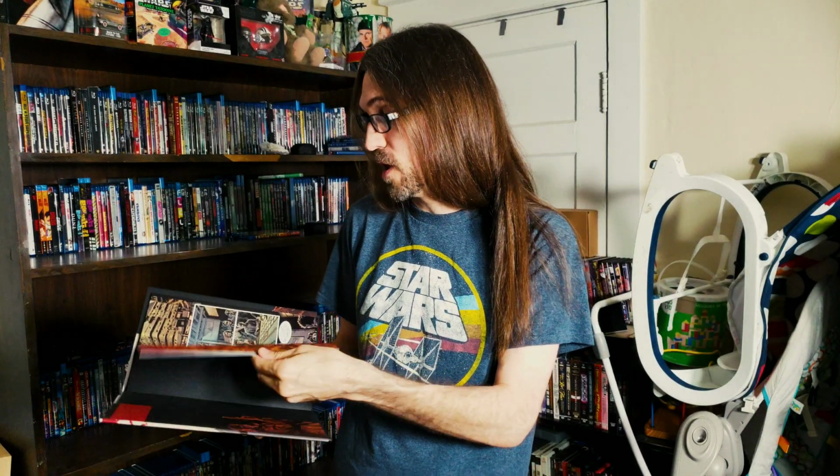Brian Azzarello and Lee Bermejo and Tim Bradstreet all together on this one book is amazing to me. And the art is just fantastic. Look at that. Not really grim, but gritty, streetwise Batman that you really, really love. It really does play to Brian Azzarello's strengths as a writer, and definitely that art for Deathblow.